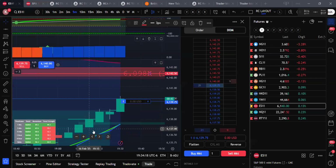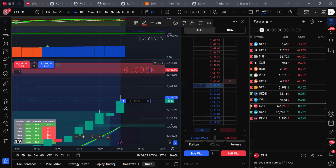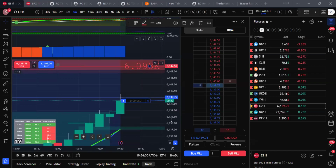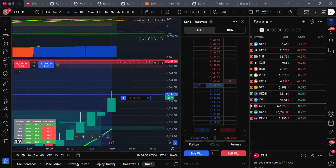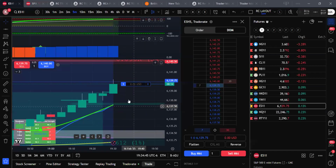So now I entered a long position on ES, because I see there is a high possibility for price to go touch this. Because 5 minutes is bullish, in 1 minute I took a buy signal. And I see buyers here, right? There are a lot of buyers here.